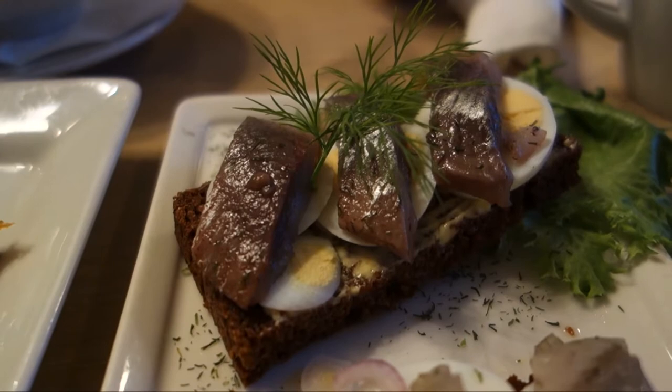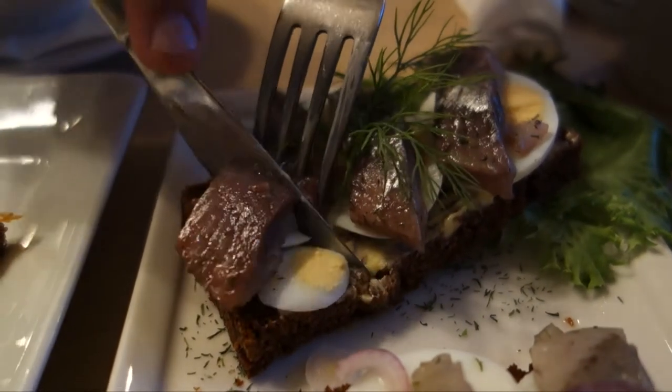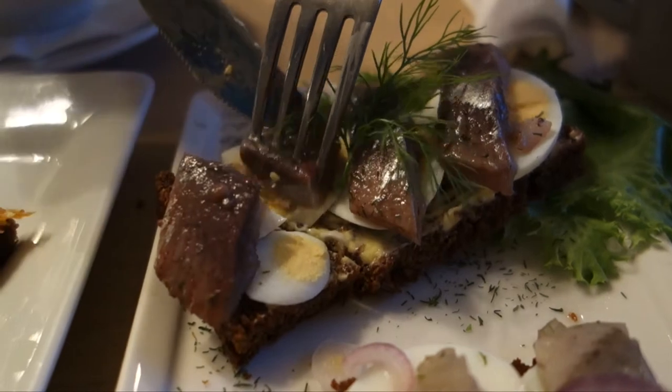So how was that? Good herring? Better than in Amsterdam? A little bit sweet. How is it? It's even better than the first one.